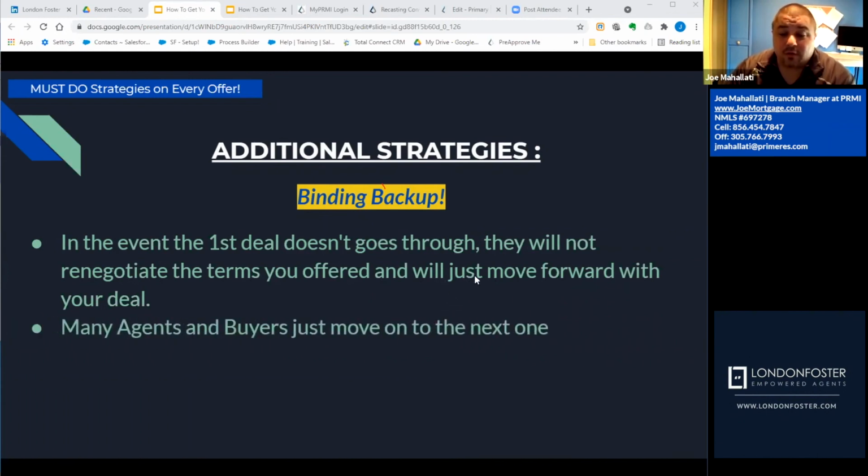Many agents and buyers just move on. Hey, this is where you can take advantage of this, because there's that stigma everybody realizes in the industry. It's a seller's market, so they're just moving on to the next one. They may not take the time to even put this binding backup together. They're moving right to the next one. You're still showing other properties anyway. If you go under contract on another one, then you can forego that one. All right.